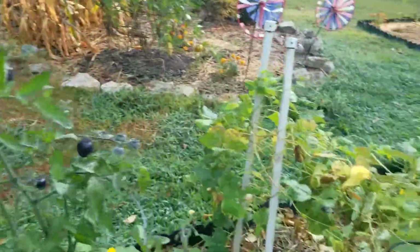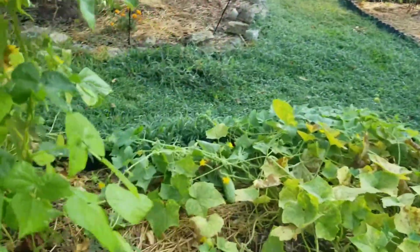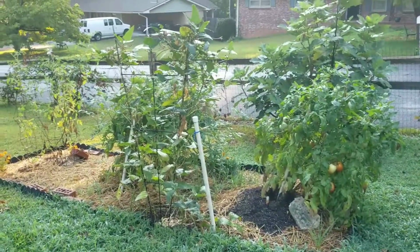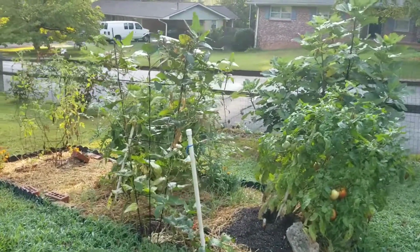So we got beans and cucumbers. The cucumbers have done great this year. The beans have done all right. Can't complain. We've eaten a few beans. Then this bed is interesting. It's mostly tomatoes and then asparagus beans.